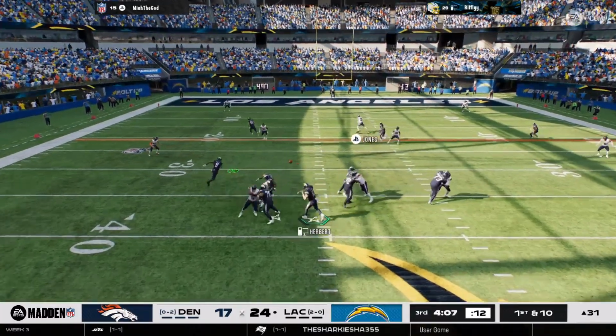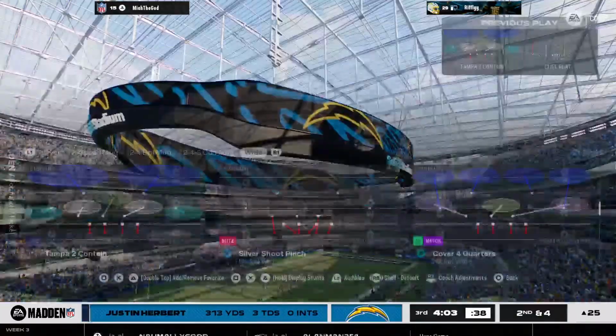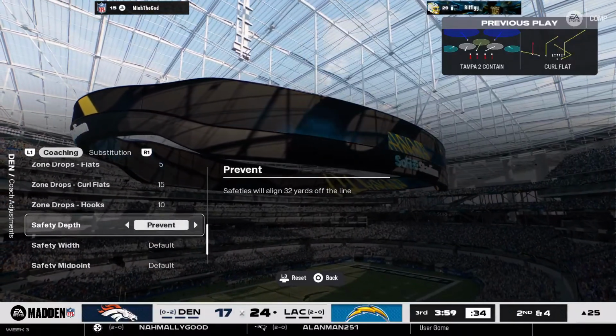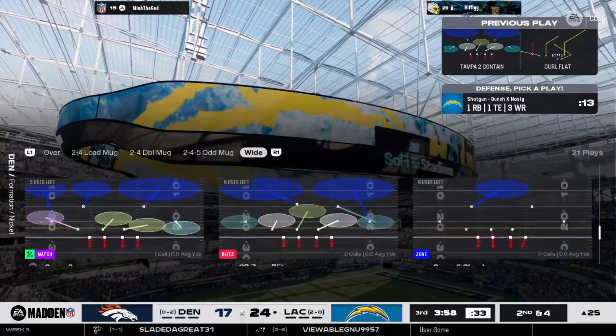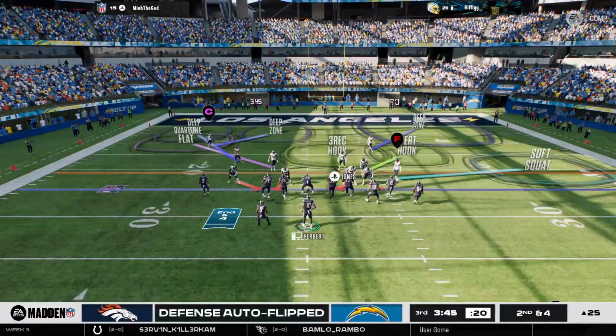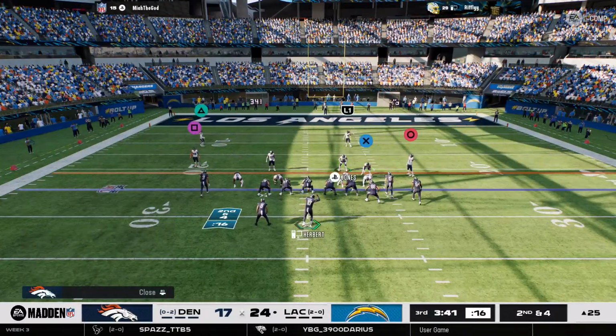Out of the gun, here's Herbert. He'll throw it left and has his running back. They were able to complete this pass, but how often do we see these running backs run these angle routes and they catch it in stride and run a hole through the defense? So, the defense gave up some yards here, but it could have been a lot worse. From the 25, here's 2nd and 4.